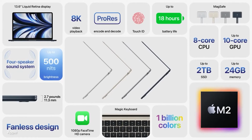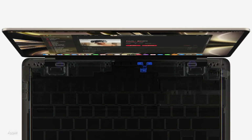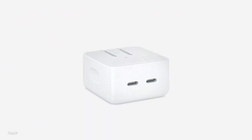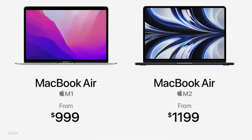Also, a standout spec is that the 2022 Air is available with up to 24 gigs of unified memory, an unusual capacity tied to Apple's unique memory and processor structure. In terms of small yet important specs, the latest MacBook Air gets a 1080p FaceTime HD webcam, as well as new mics and speakers that support Dolby Atmos. Apple is also offering a new power adapter that supports fast charging by utilizing two USB-C ports, allowing it to quickly charge to 80% in just 20 minutes. This new MacBook Air will be available in July, starting at $1,199. The M1 MacBook Air will continue to be available for $999.